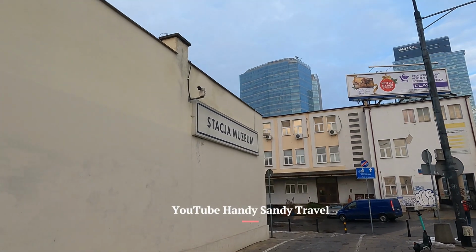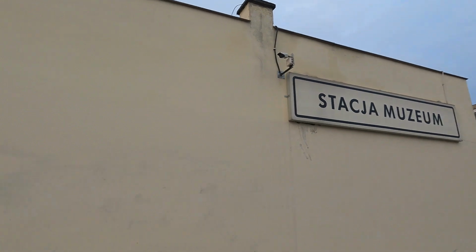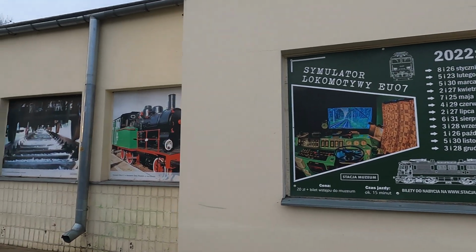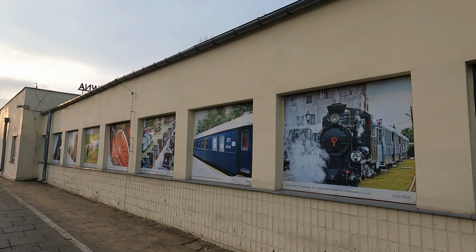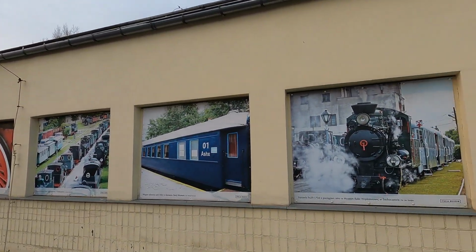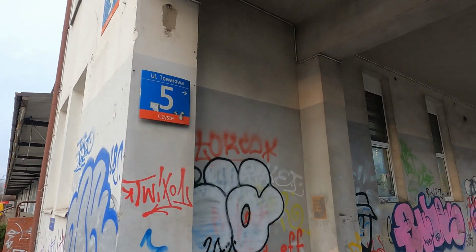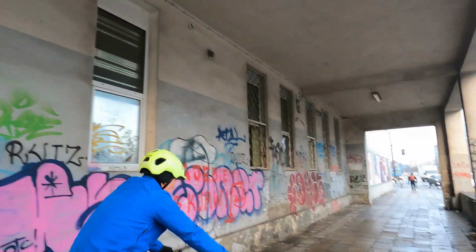The plan is we're going to go and have a look at the Stacja Muzeum, which is the train museum in Warsaw. They have a simulator. Not too sure if we're going to do that, but let's have a look. And a history of trains in Poland. This is ulica Towarowa, which means like trade transport.